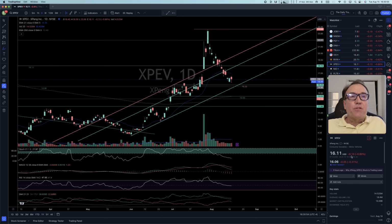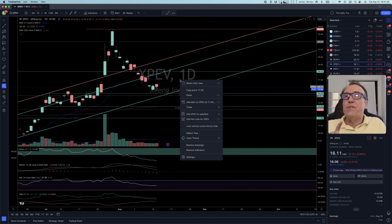Xpeng is down 13 cents at 16.11. That's down 0.8%. Xpeng is looking a little bit better. Xpeng is really respecting 15.23. It is just a little bit higher than that. We see that Xpeng is finding support just above 15.23.